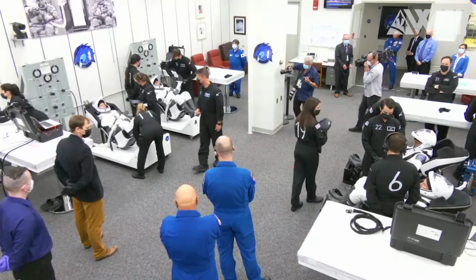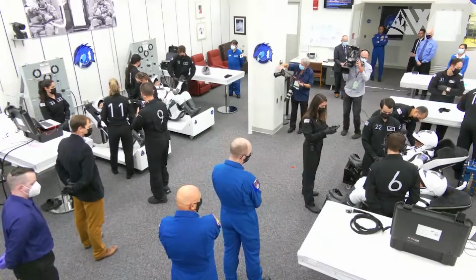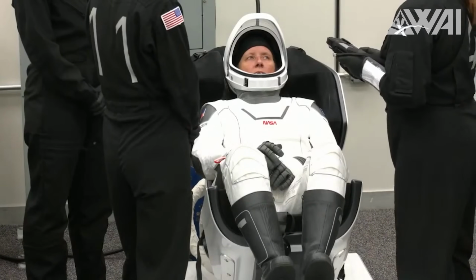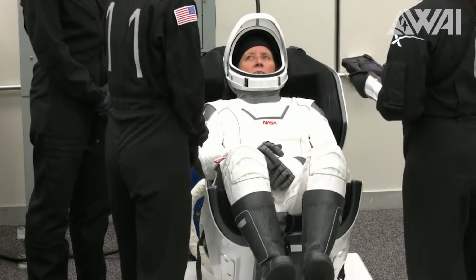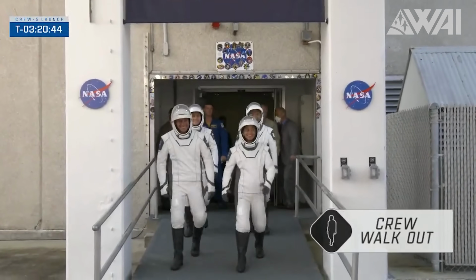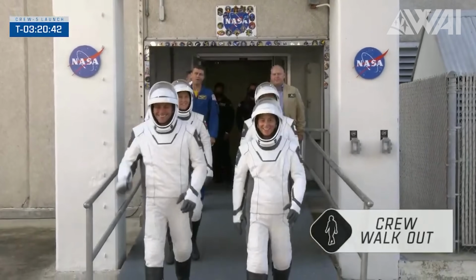There, teams perform a series of critical pre-flight procedures, including suit checkouts, ensuring you and the other astronauts' safety during your voyage to space. Now we're getting closer to the moment every astronaut is looking forward to. Your nails are freshly chewed down and you're absolutely ready to risk it all. True astronaut, well done. 3 hours and 15 minutes before liftoff, you're escorted to Launch Complex 39A.